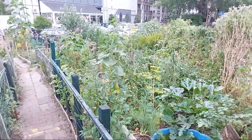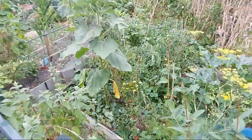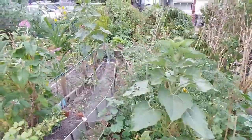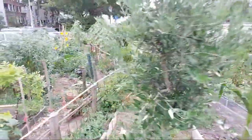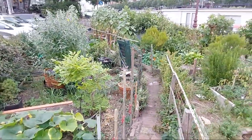So I don't know why, maybe it's just historically called children's garden. So lots of little plots here. Check out the tomatoes. Obviously local people growing some veg and stuff. Love it. Right, now I'm going to lead you up the garden path.